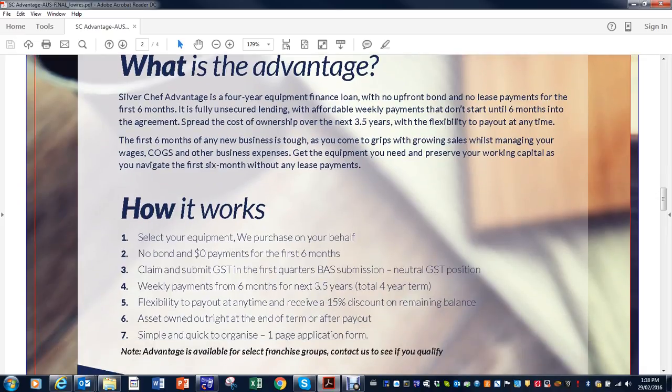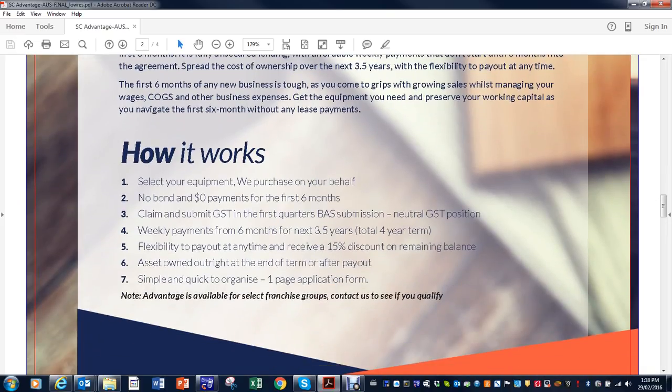So how it works, obviously you select your equipment, you own the equipment. Now this is a big difference, you own everything. So you get all the tax deductibility associated with owning assets. Depreciation, the 20,000 tax offset, which I think still exists. Check with your accountant, but I'm pretty sure it's still there. And obviously all the other benefits associated with depreciating assets over a number of years, what we call non-cash deductions. Always love those non-cash deductions.